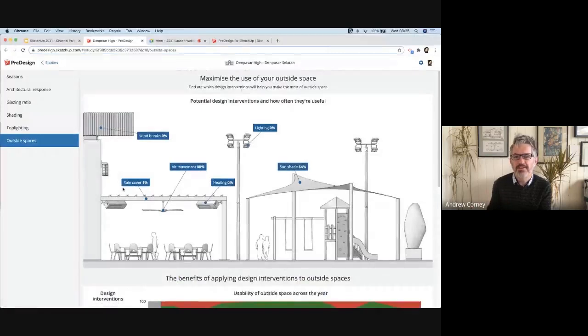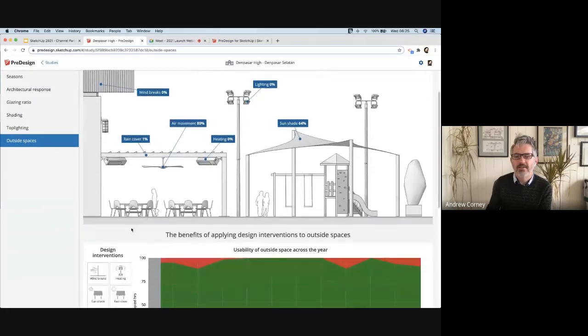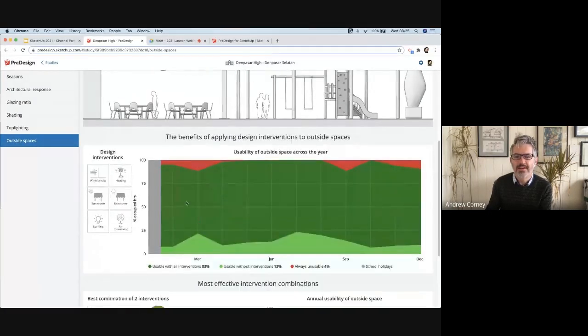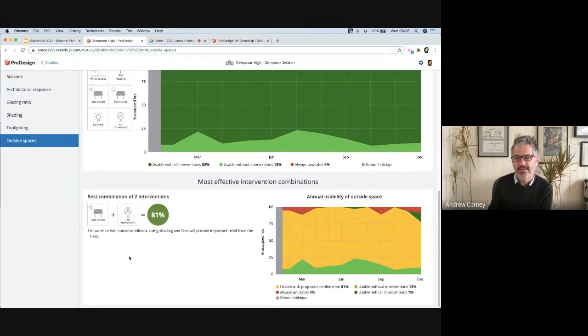And finally, there is a piece that looks at outside space and makes recommendations about what sort of interventions or strategies might be suitable outside. And as you can see here, what's being shown is that if you just had a space outside and you didn't have any treatment, then this dark green means it would largely be unusable. But if you applied a sunshade and air movement, for example, then the outside space would be usable for almost all of the year. So this could help an architect explain to an owner why it's a good idea in this location to invest in those strategies for their outside spaces.